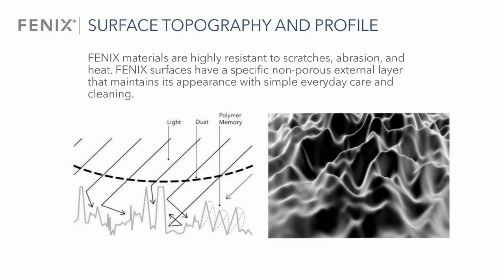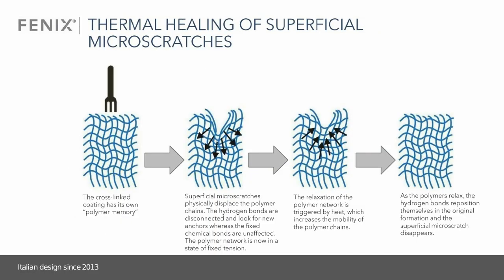Because of the electron beam curing technology, the FENIX surface is extremely closed, providing a non-porous surface. When we're talking about the thermal healing qualities for superficial micro scratches, a really great way to think about it is that the cross-linked coating has its own polymer memory, that we're seeing on the left-hand side. That's because of the next generation acrylic resins that it's made out of, as well as the electron beam curing process. So when that surface is scratched, that web is pushed out of place. And so these bonds are now looking for anchors where the fixed chemical bonds are unaffected.